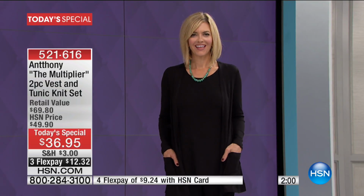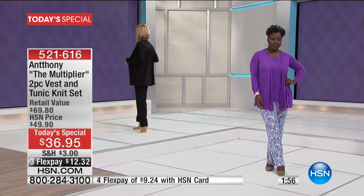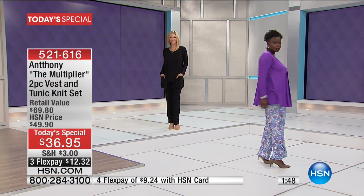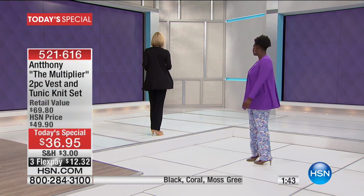And these are the pieces that, especially if you've been shopping with Anthony for a lot of years, you know these are made based off of your feedback. You said, I want something comfortable, I want something I can throw on. I don't want to fuss with zippers and buttons, and I don't want to do all that stuff. I just want to put it on and go. If I need to push up my sleeves, I want them to stay, and they do.